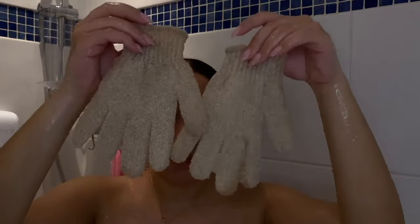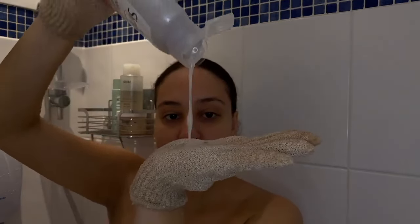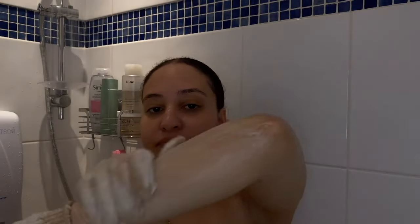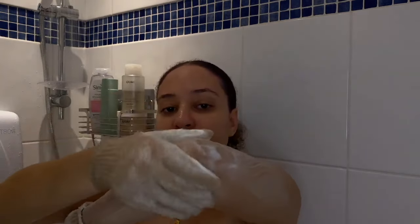So I've rinsed off now and I'm going in with another cleanse using the same body cream, but I'm using my exfoliation gloves. I'm also being a little extra and adding some of the Everywhere Wash for sensitive skin, as it's just going to help with strengthening, nourishing and protecting my skin, which I'm definitely going to need for the next steps.